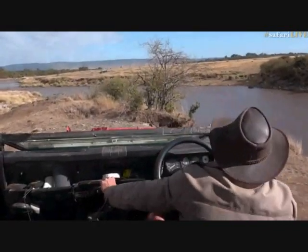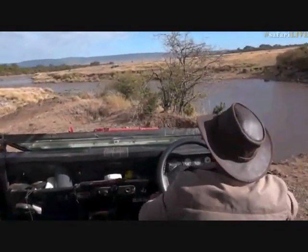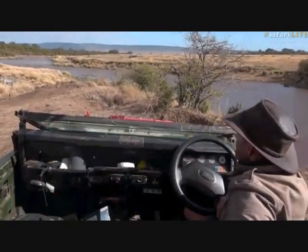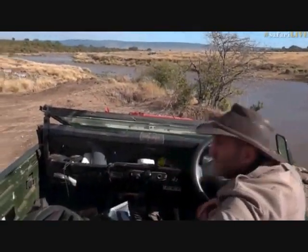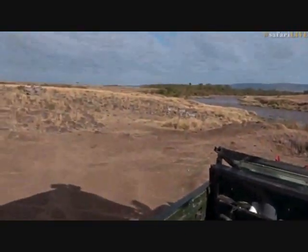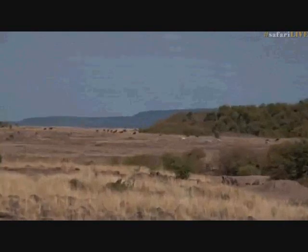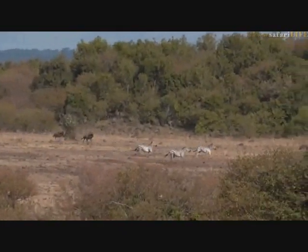Alrighty. That line of wildebeest is just disappearing. I've parked Fergus at a horrible angle here. They're all just disappearing down in towards the river.